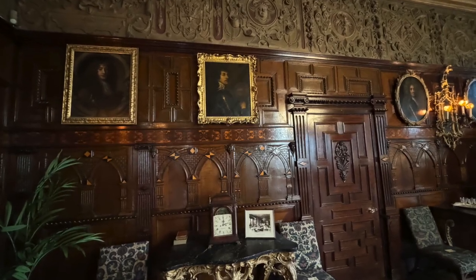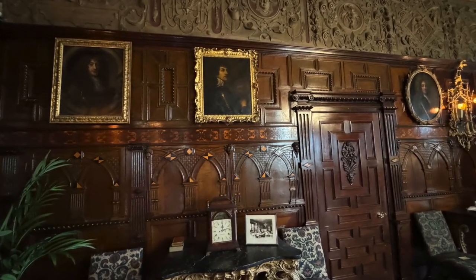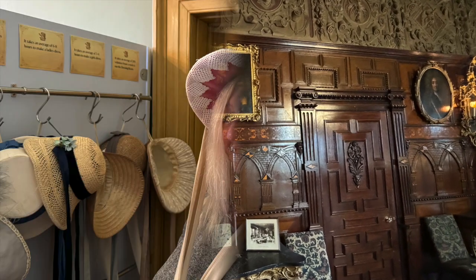This is my favourite room. This is the Tudor room, the oldest part of the house. And there's me dressing up, as they have a room that's all for dressing up, so you can try on clothes of Regency style, and I have to admit I think I look a little bit like a Boy George lookalike in that particular photo, but it's fun to dress up.